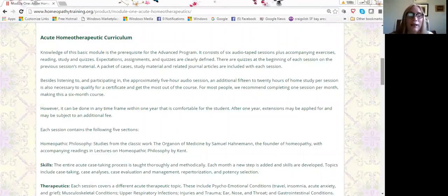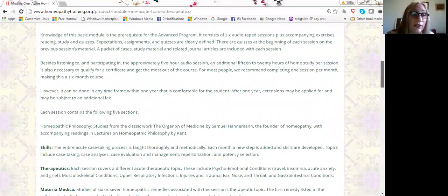Rather than a chronic disease, which just goes on and on. An example of acute disease would be a bladder infection or a cold. An example of a chronic disease would be something like asthma or depression, or even lupus. So we learn about acute disease in the first module, and it gives you skills that you can go out and use right away with your friends and family, or for health professionals, you can start using it. Chiropractors can start using it with their patients.